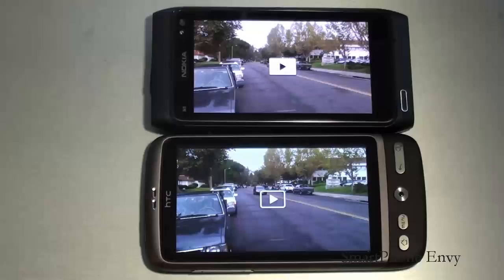All right, there you go. There's a look at the gallery and some still picture shots as well as a video.